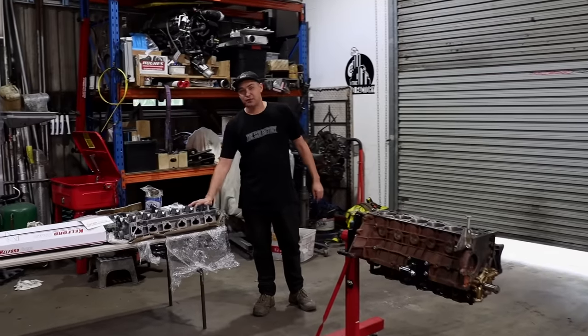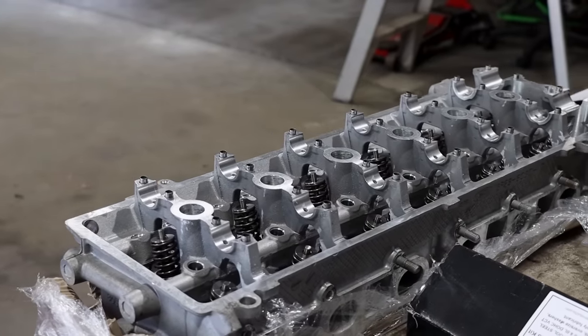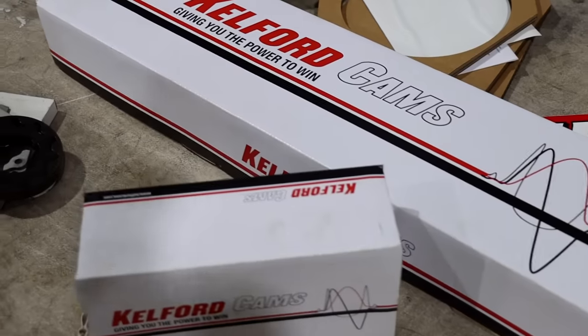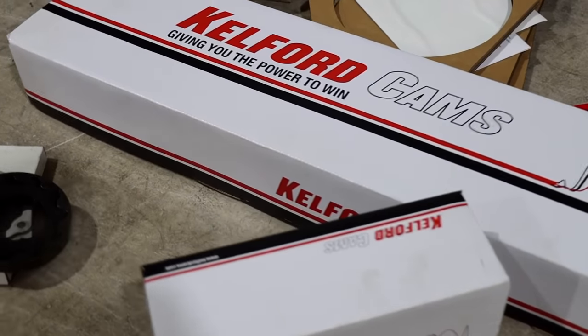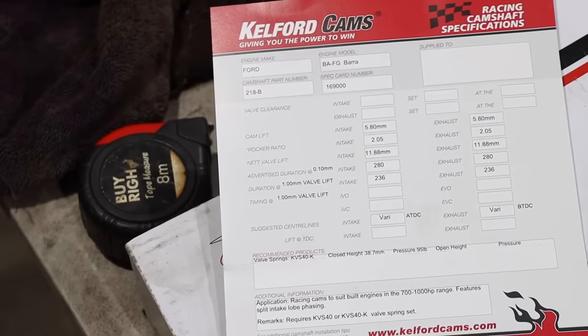I've got the cylinder head back from the machine shop. Nothing crazy of a job, basic service and a skim. We've also replaced the valve springs and retainers with a set from Kelford Cams. We are replacing the cams too with a set from Kelford Cams. These are a set of 218B cams, 280 degree duration.